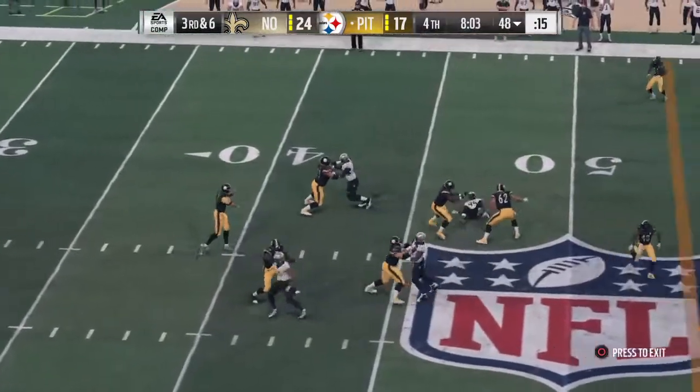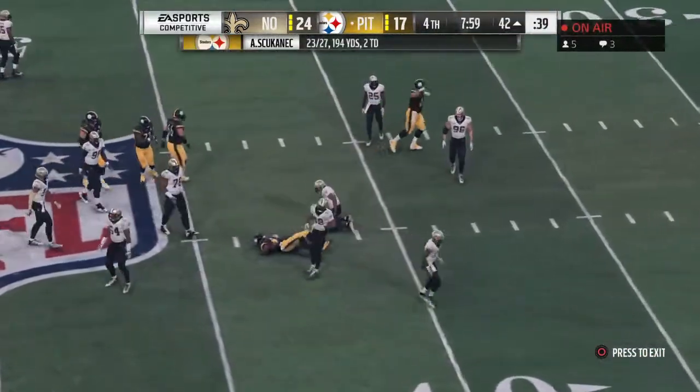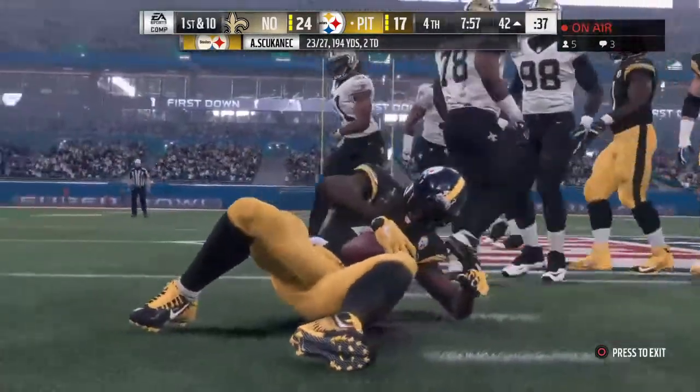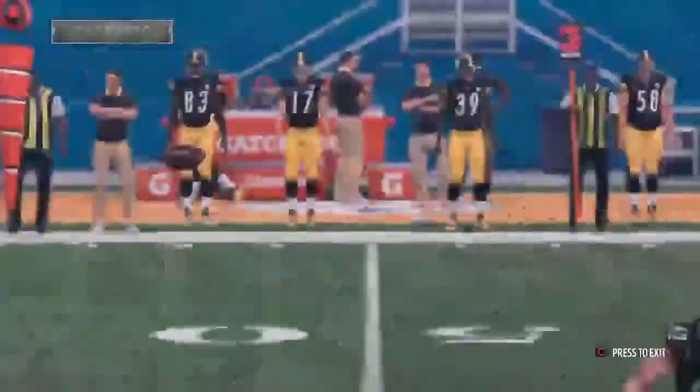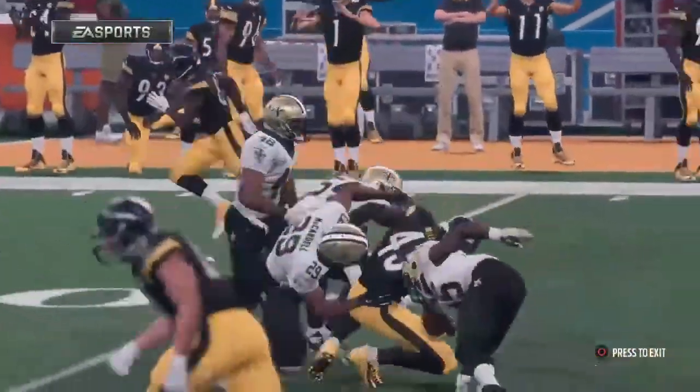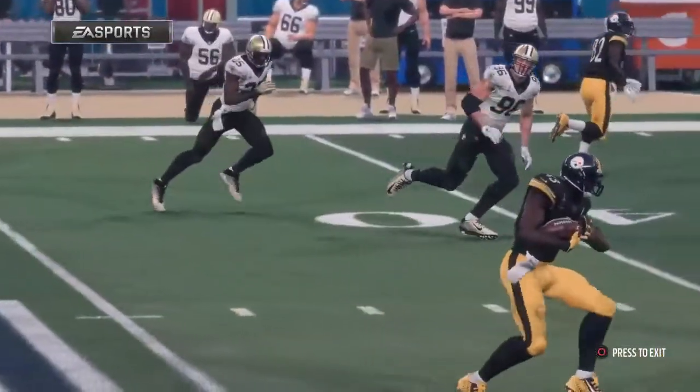Now back to throw. Finding a safety valve here. That's complete. And he's got the first down yardage before he's brought down at the 42. The passing game in rhythm right now for Pittsburgh. There's another first down. Tell you what, he's been able to put the ball in some tight spots all game long. That throw, no different.